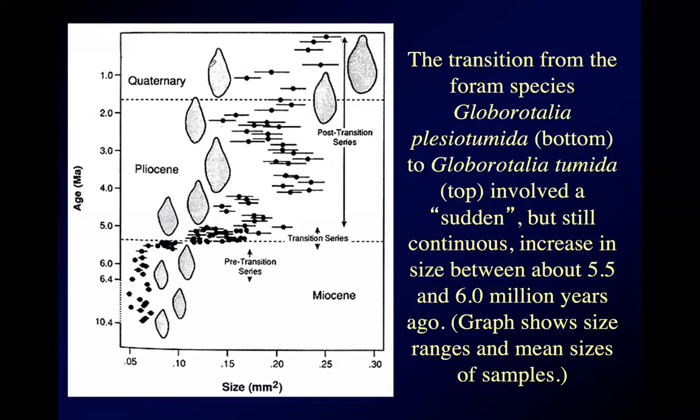These shapes right there are like that. That's the outline of a foram species that happens to be called Globorotalia tumida. Oh, look, I'm coloring. There's a Globorotalia tumida. You're just looking at the outline of the test.